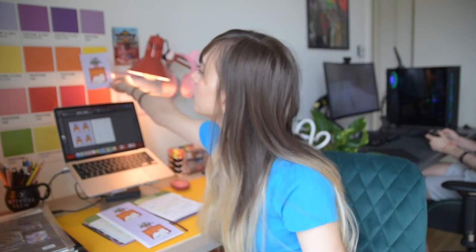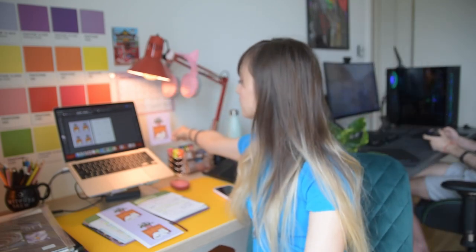I like the size of the entire postcard. I think the size of the illustration is also pretty fine. If I hang it on the wall, it will look cute. So yeah, I think she will do okay. I'm pretty happy about it.